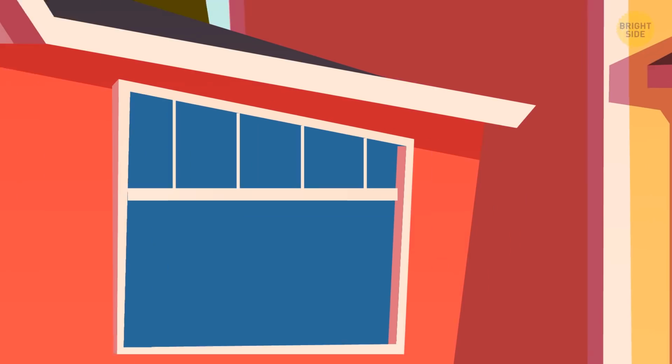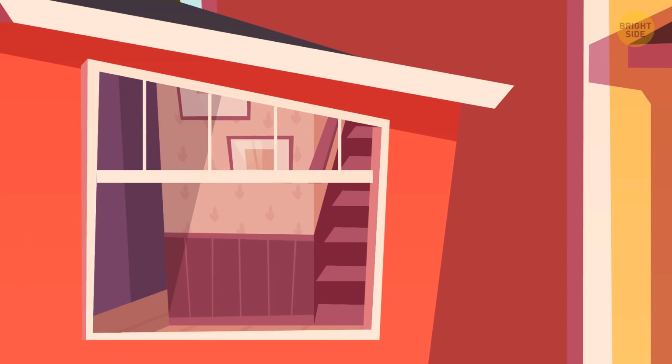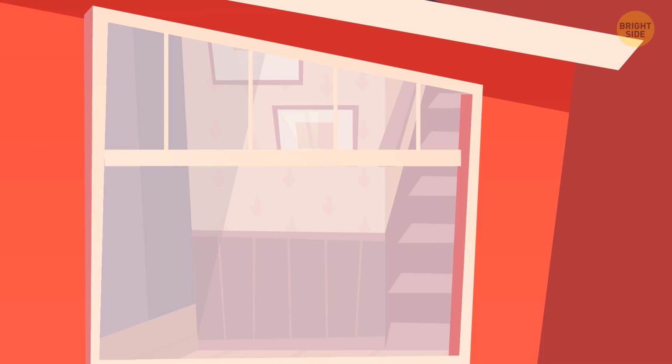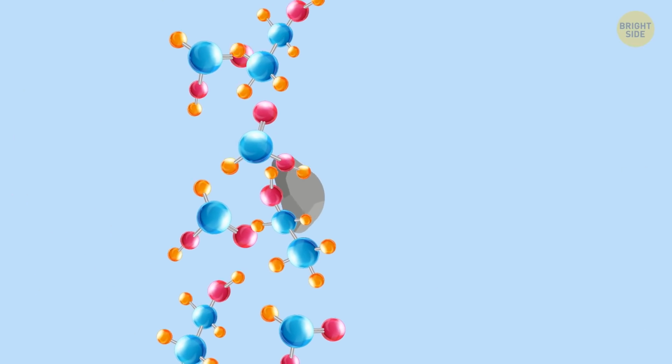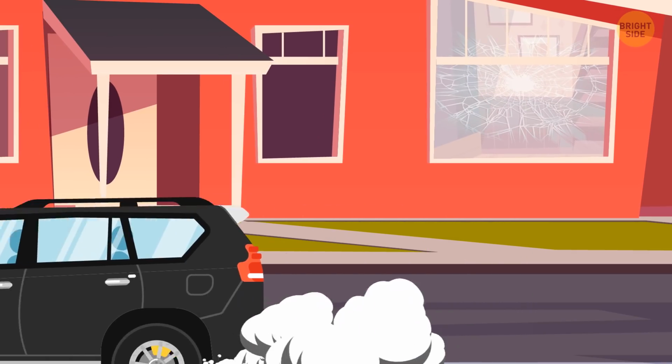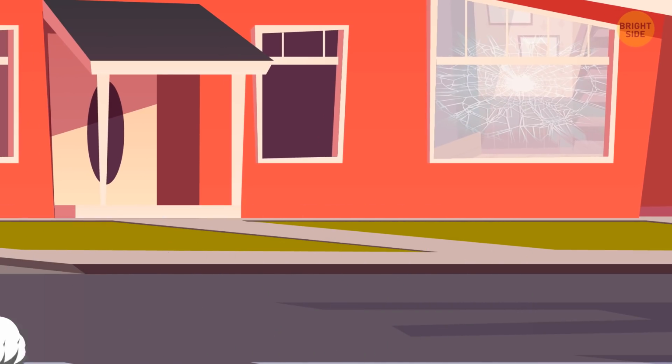It's worth investing in a type of glass that won't break when a rock hits it. Or use security film. It's a strong, transparent plastic you put on your windows to strengthen them. Even if your windows break, this film will hold the shards of glass in place. It'll delay the entry by quite a bit, so they might even quit the whole thing.